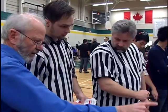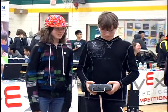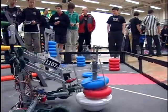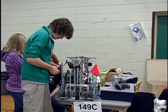"It's a fairly pricey program. One VEX bot kit could be upwards of $600 to $1,000. So that slows it down a little bit, but for the most part, the popularity is growing incredibly." So how did Mac's team do in competition?